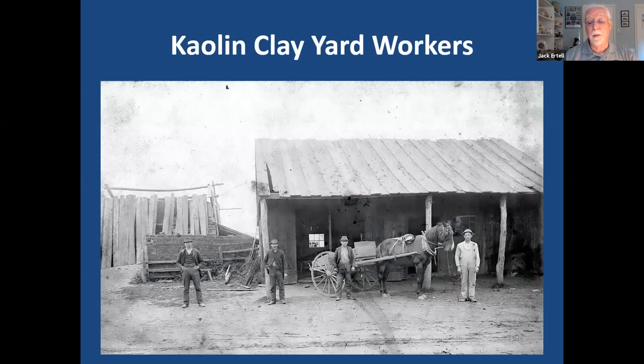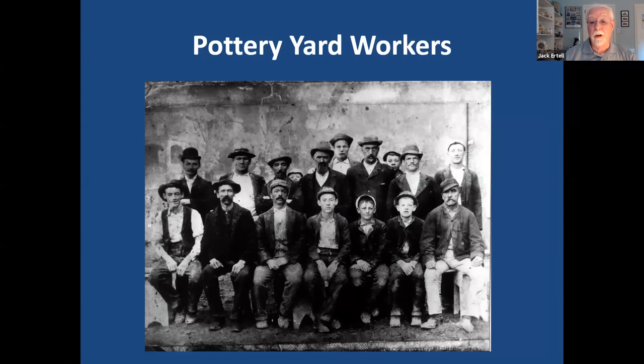Let's talk a little bit about the workers for a couple of minutes, and I will take some questions. We have some photographs that have survived that show working conditions there. These are some of the pottery yard workers. You'll notice there's a couple of teenage boys in the group. A lot of the workers were immigrants or the children of immigrants.